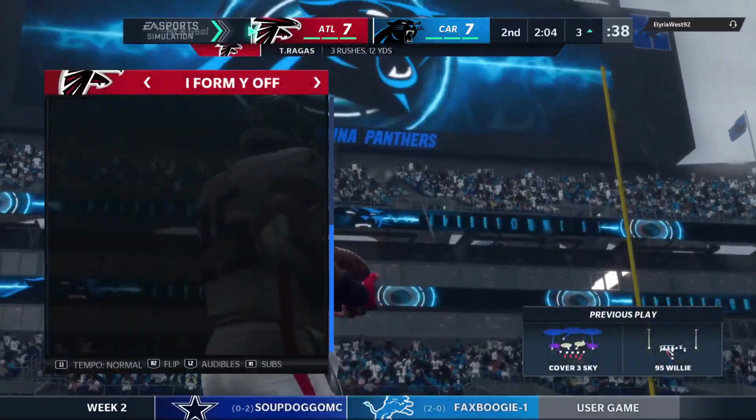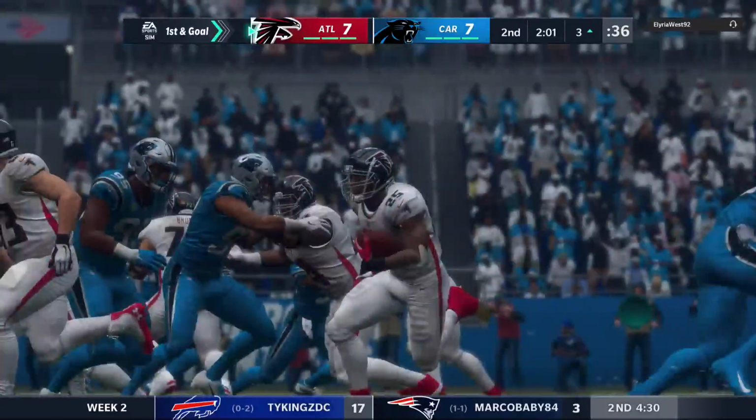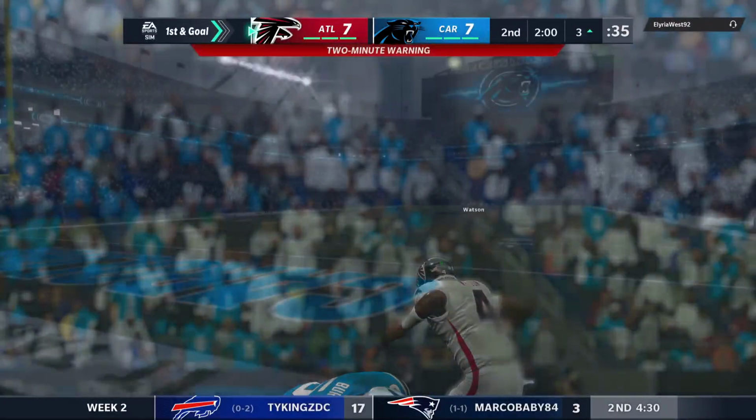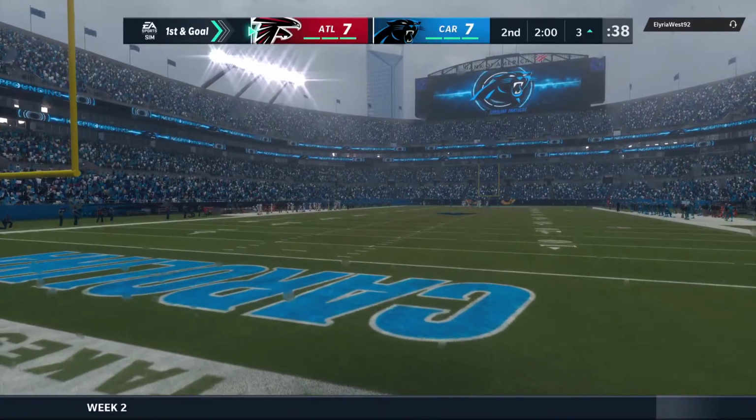And the Falcons are going to have it 1st and goal as he'll take this down to about the 3. 9 yards on the play there, and it'll set him up 1st and goal. We've hit the 2-minute mark of the first half. All knotted up at 7.